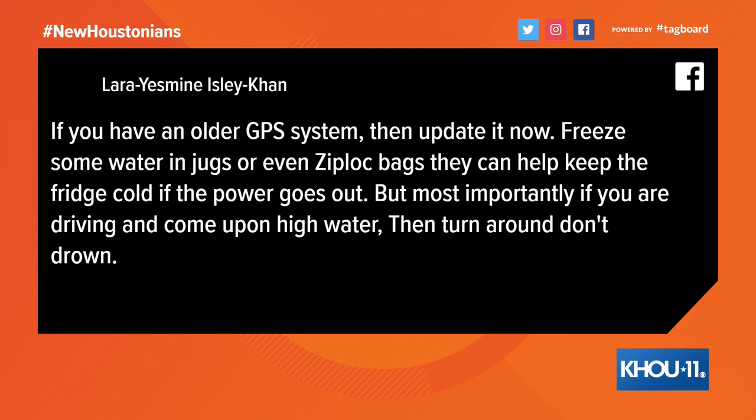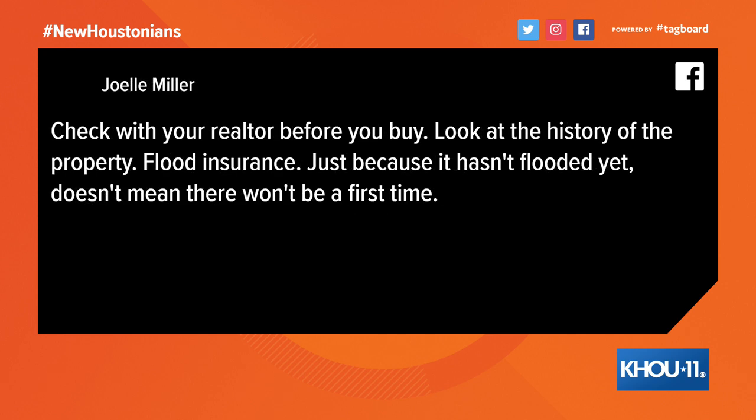Lara Yasmin says, if you have an older GPS system, now's the time to update it. But I also really like this advice about freezing water in jugs or Ziploc bags. Those can help keep the fridge cold if the power goes out. And we cannot emphasize this enough. You hear us say it all the time. People still don't listen, so we're going to keep saying it. Turn around, don't drown.